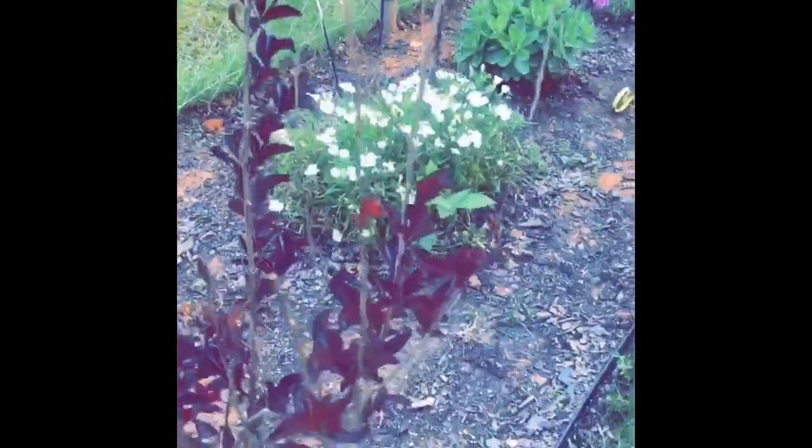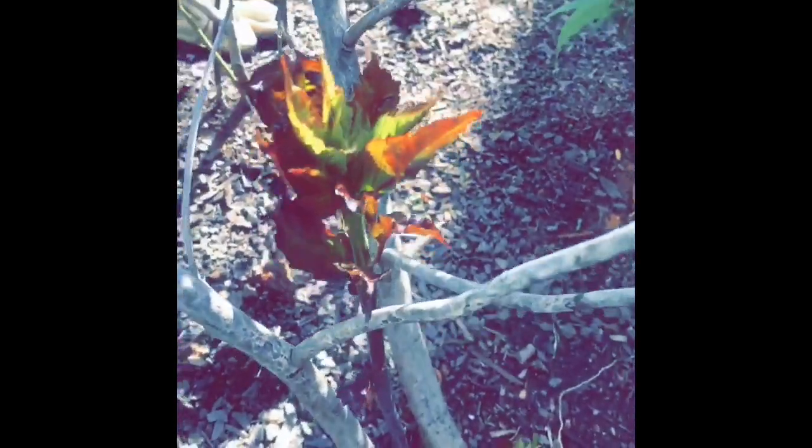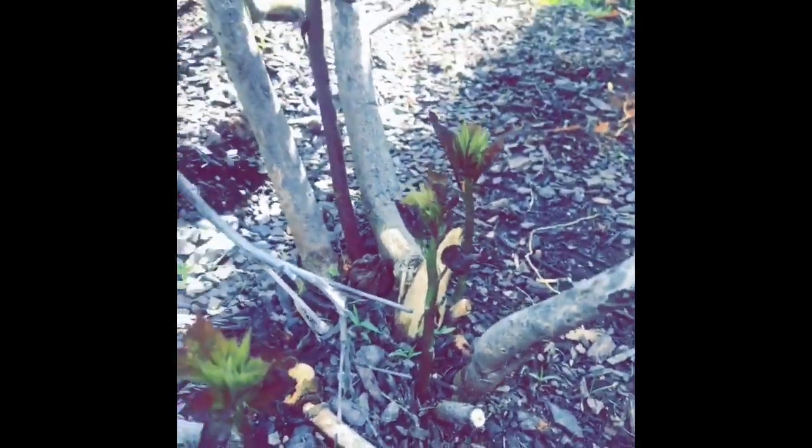Here's another crepe myrtle. This one has beautiful white flowers. It's looking really nice. This was another one of my mom's favorite, my tropical hibiscus. It's coming up.